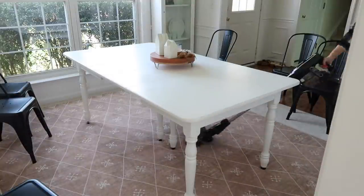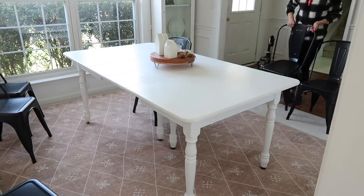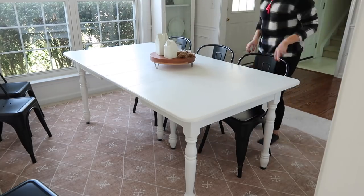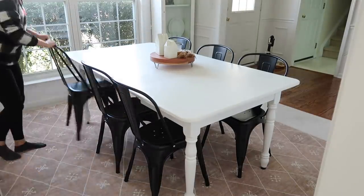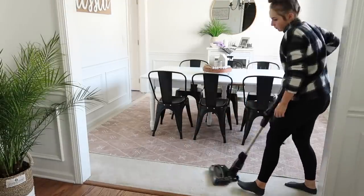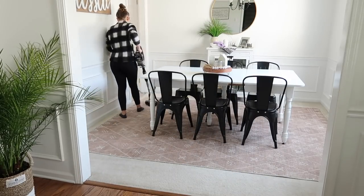A little side note about my dining room rug. It's actually from a brand called Ruggable, and I had worked with them a while back, but it's really, really awesome because you can actually pull the top part of it off and wash it in the washer, which is obviously perfect for a dining room with little ones.